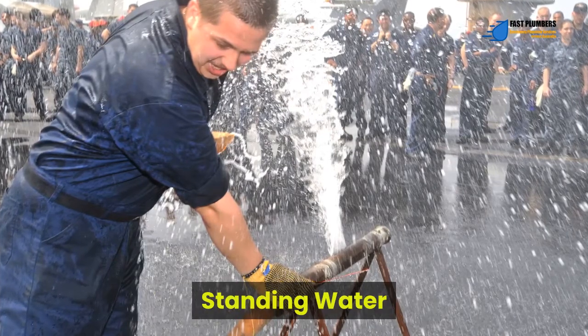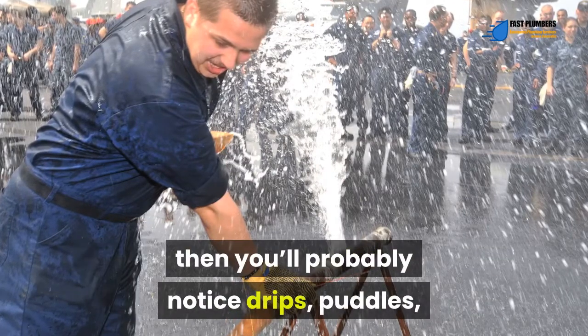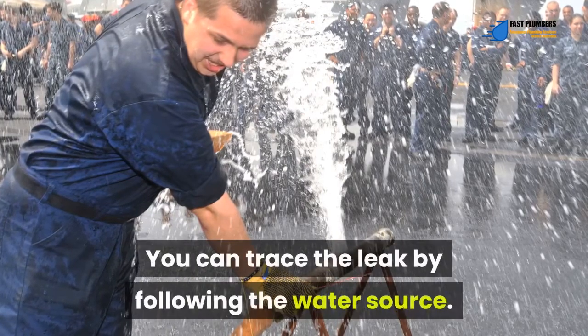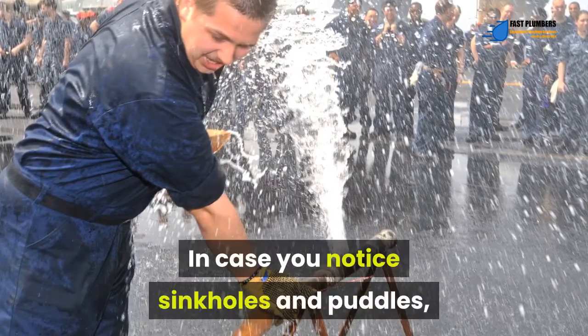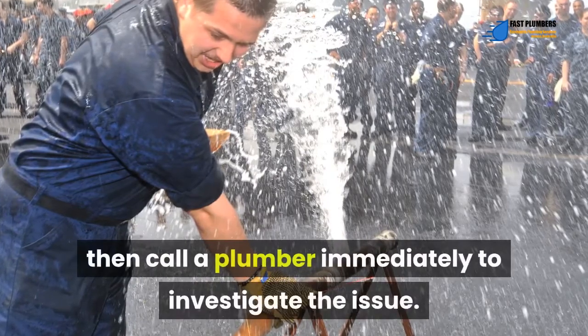Standing water. In case the leakage is major or may have existed for quite some time, then you'll probably notice drips, puddles, or even water gushing out from that area. You can trace the leak by following the water source. A leak in the main water pipe can lead to puddles or a sinkhole near the leaking area. In case you notice sinkholes and puddles, then call a plumber immediately to investigate the issue.